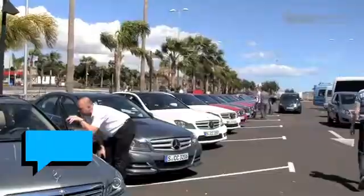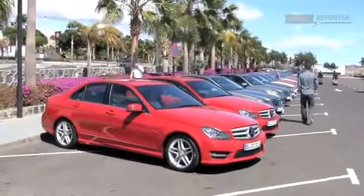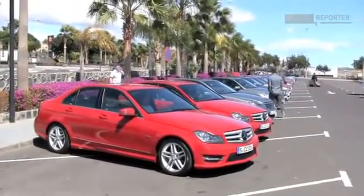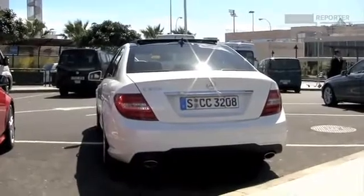The C-Class is a car of great importance to Mercedes-Benz. So they organize an event where all the press travels to Tenerife, gets this huge array of cars here, and gets to test drive them all around the island. And I'm one of them. Now, we've been elbowing our way to get a C350 CGI with 306 horsepower, and let's see what this baby can do, because I am a big fan of this new upgrade.